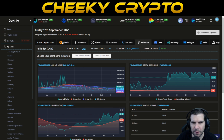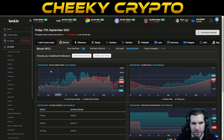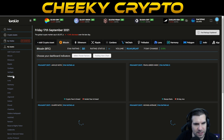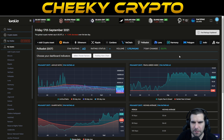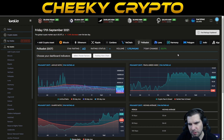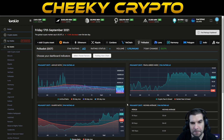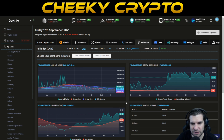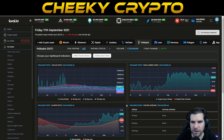Now I'm going to just pull up Bitcoin, because Bitcoin's Fear and Greed Index shows us as extreme fear. Okay, so when we take into consideration that Bitcoin's very, very extremely fearful right now, and we take a look at Polkadot, and Polkadot's index is actually an A3, you know that people are not scared to be investing into Polkadot right now. So overall, very different to what we're seeing with Bitcoin here. So very good to see that sentiment in the Polkadot ecosystem here is actually really bullish rather than fearful and bearish. So good liquidity, good Fear and Greed Index.